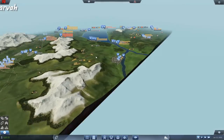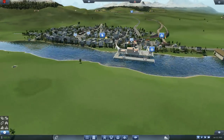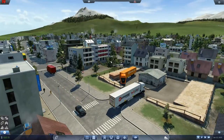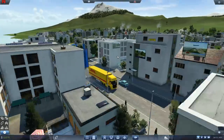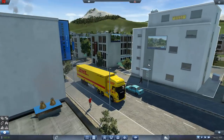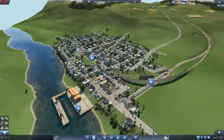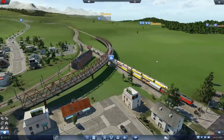Down in Wellington, I did replace the trucks down here with a nice mixture. There's a nice little mixture of trucks. Oh, there's a DHL lorry. They're all running around. Oh, look, you can see, there's a whole bunch of them. And train-wise, what did I do train-wise?